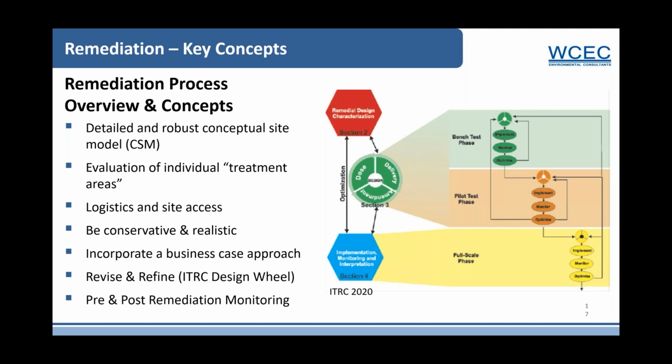We like to look at individual treatment areas versus the whole site. This is a key concept. The whole site's not created equal. There are different concentrations. There may be different subsurface conditions. You may have an old excavation footprint that's going to be able to receive an injection at a higher rate or a higher volume than unexcavated areas. Those are really the conditions you need to look at when you start working towards a remedial design that includes injection.